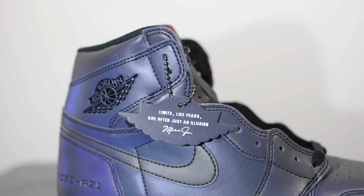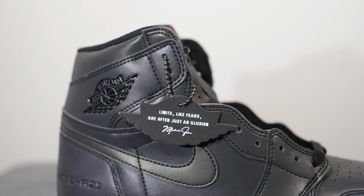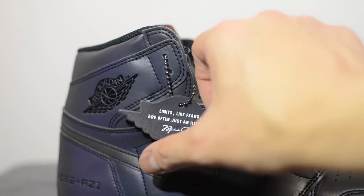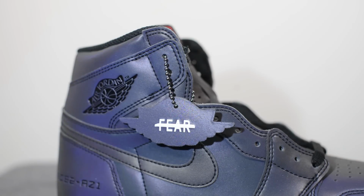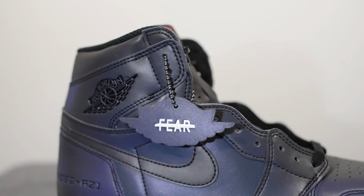Conceptually, this was a very interesting idea, and it's pretty dope how this shoe looks like two completely different shoes depending on whether you're looking at it in direct light or not. With that said though, there were lots of things I feel like Jordan Brand could have done to make the shoe better, but the zoom mirror incorporated on this shoe was a very promising idea.